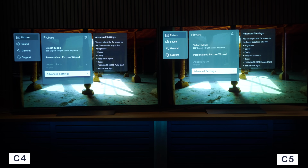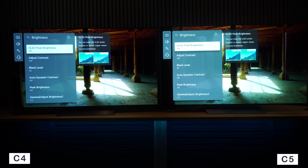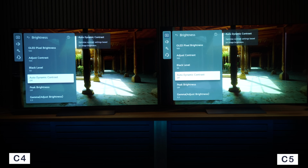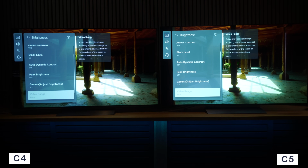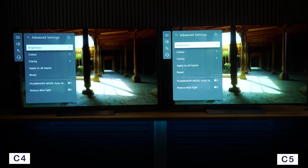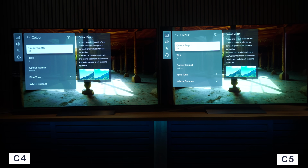Okay, so just running through the settings screen just so that you can see that these both are at exactly the same, and all of the numbers are exactly the same. Now you will notice, and I think you can notice it even from this screen, that there is a degree of brightness improvement on the C5, and I think that it is far more noticeable, the C5 extra brightness compared to the C4, than the C4 to C3 last year. And what I mean is that the increment this year seems better than what the increment was last year.